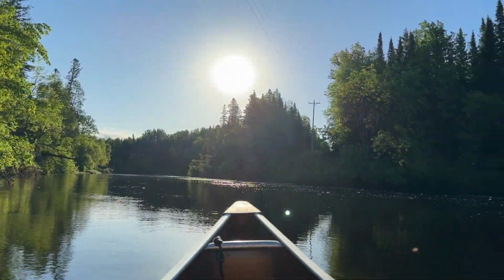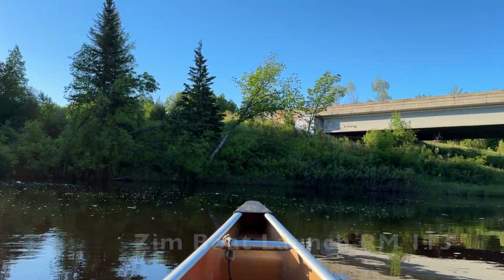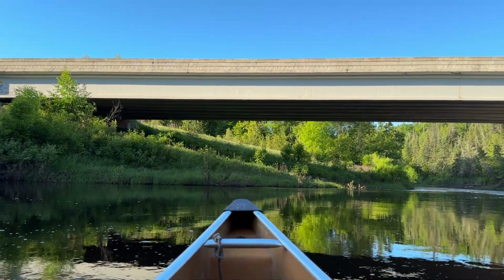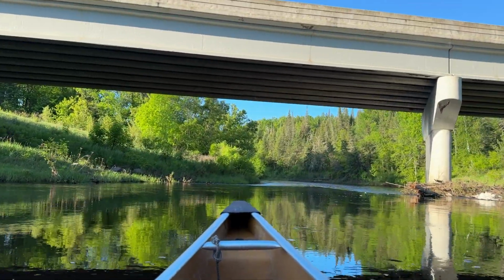This weekend, I embarked on an overnight canoe trip along the beautiful St. Louis River. It was my first time paddling this river, and I was excited to explore a section near the Sax-Zim Bog area, known for wildlife and in particular its birds.